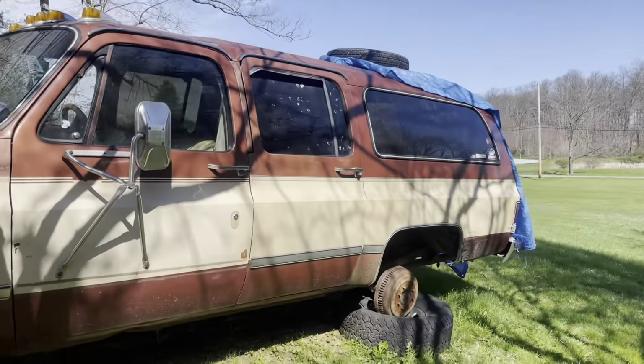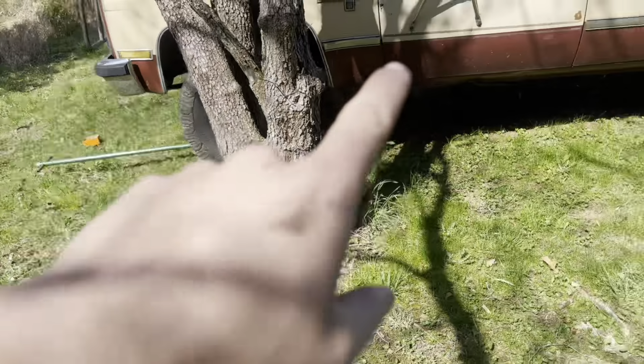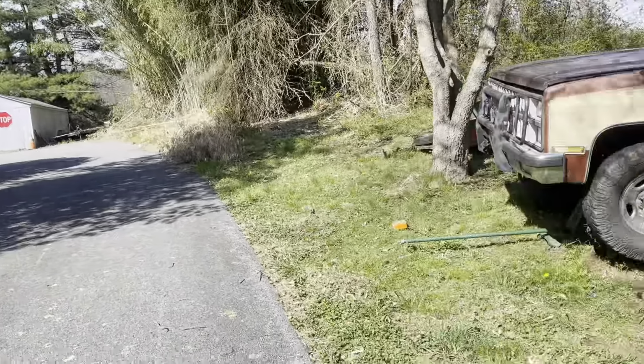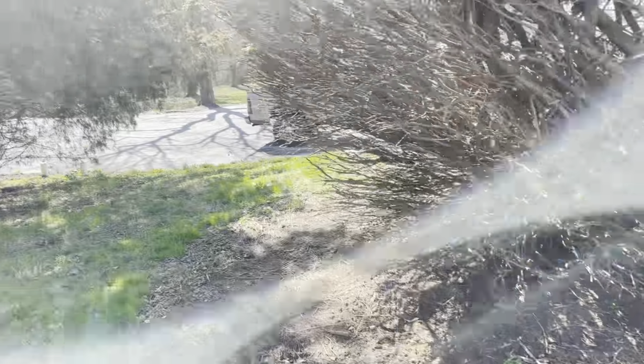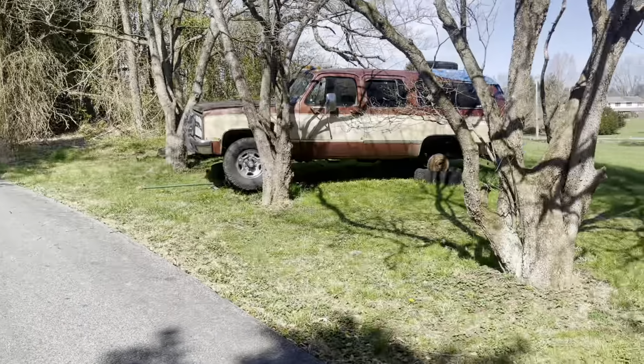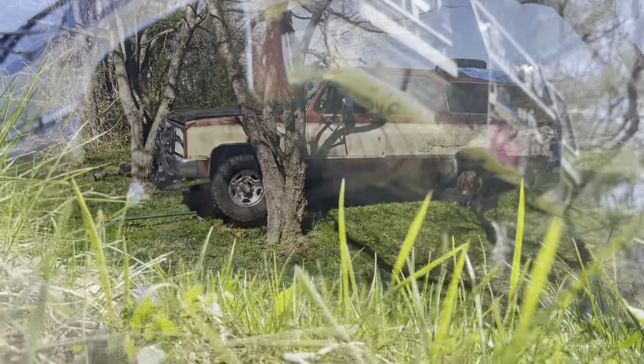Once these wheels get on there, we are going to somehow get this, with no motor and not really any room, onto the trailer and get it down there where the Dodge is sitting. So, see how this goes.